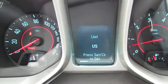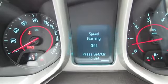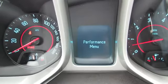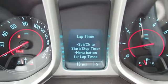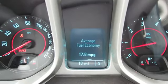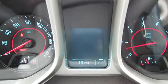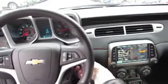Vehicle information. Twist the stalk to go between your different diagnostic settings. Performance, lap timer, coolant. You can also set up launch control and your trip and fuel information. Alrighty. An amazing vehicle. And we'll hop in the back seat on the other side, but just to give you a quick look at it with the top up.